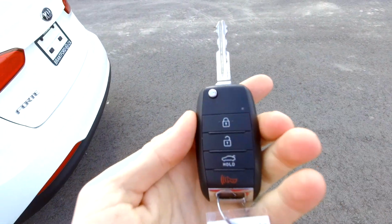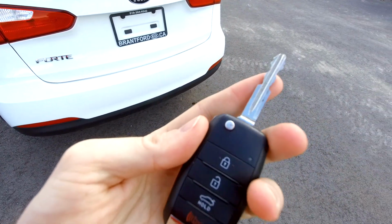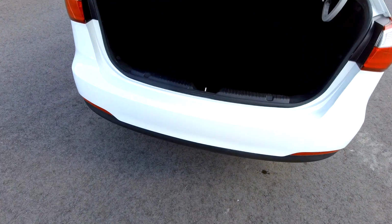Here's the key, if I can get it in my hand here properly. There we go. Simple Kia key fob, and that is a jackknife style key. So that key blade right there folds into the fob, and it's just the fob in your pocket. I'm going to hold this button here. That's going to release the trunk. You can see it pops up on its own. And we're going to show you inside here.